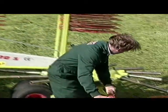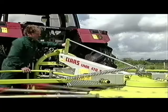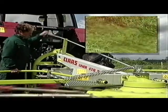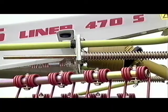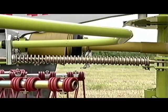Once in the field, slide them into position and secure with a spring clip. Set the height of the tines so that they lightly rake through the stubble, and you're ready to go. This model also has the Claas CKL suspension fitted to absorb shocks when it's held on the 3-point linkage.